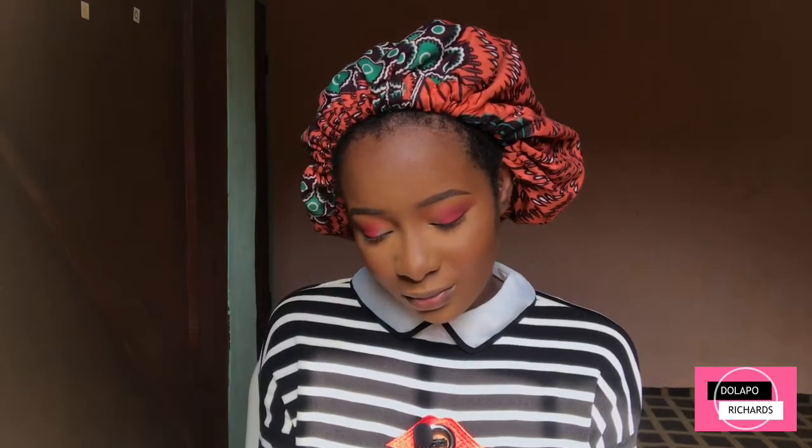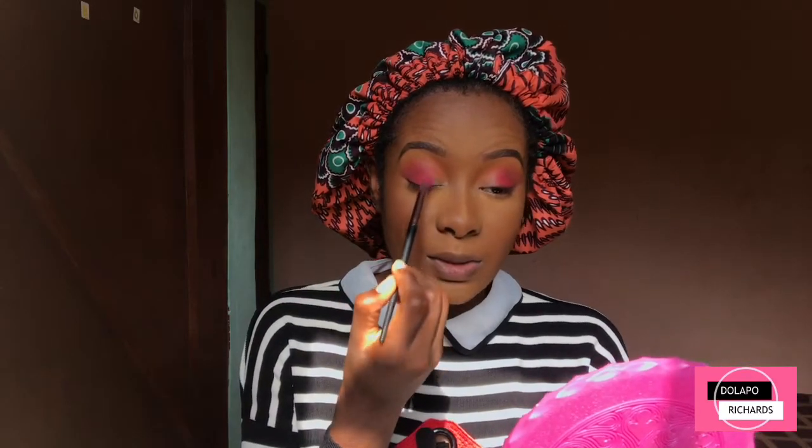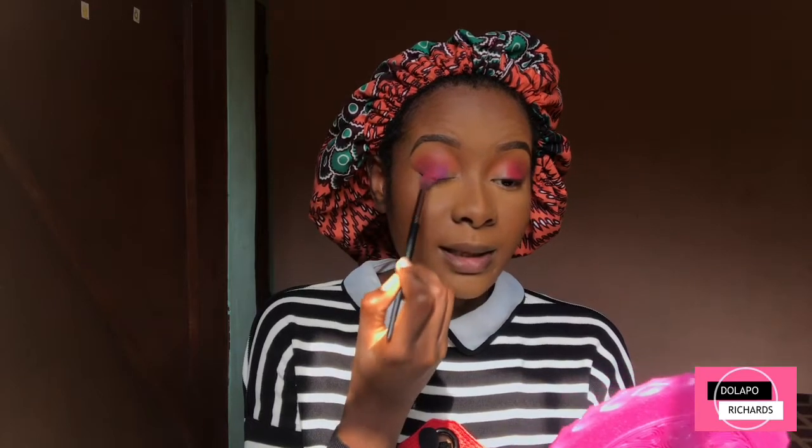What shade should we go into next? I don't want this eyeshadow to be pink. I think I want to do something gold. So I'm going to go into the shade Esther. I don't want to use Esther. What shade should I go into? Let me go into the shade Okpe. So I'm just going to take a good amount of that product, and I'm going to pat it next to the red we used earlier.